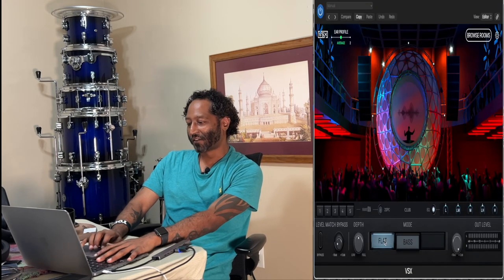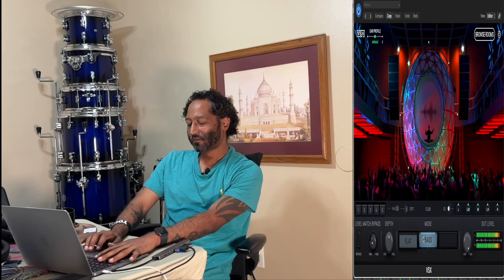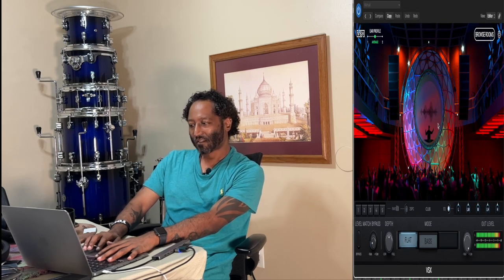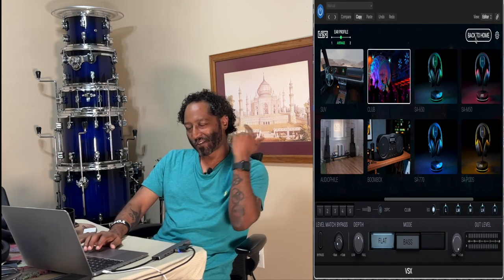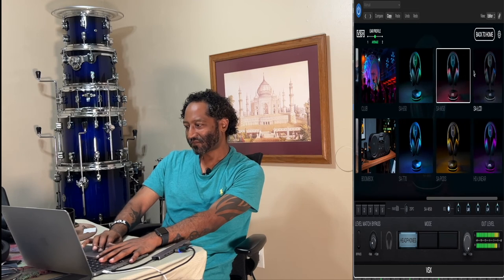Oh yeah, we can't forget the LA Club. Flat. Bass. Yeah, that really kicks in. All right, now for the in-ears. Kind of narrow on the mids a little bit. I really like this one. Two here, the LCD too. Four. Definitely a fan of the four. It's more rounded, overall better mix.